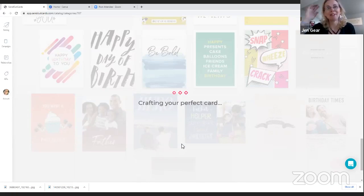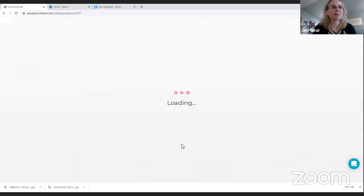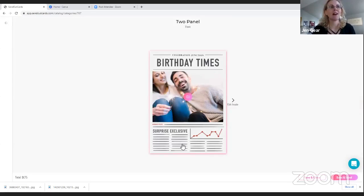Sometimes when I send the kids' birthday cards, I will put in word searches for birthdays. I like Mad Libs. I like crossword puzzles, all that fun stuff. And you can find all of those things online, right? On Google and stuff.